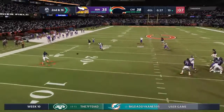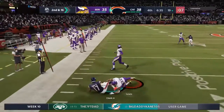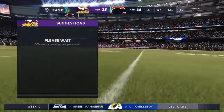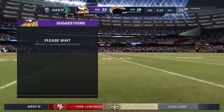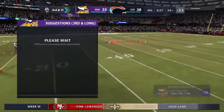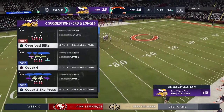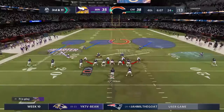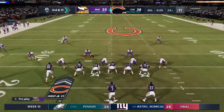Out of the gun, here's Wilson. And this one into the hands of DJ Chark. Stopped at the 24-yard line after a gain of 5. That brings up 3rd and 11. The Bears on third down, just 1 for 3 thus far. This is 3rd and 11.